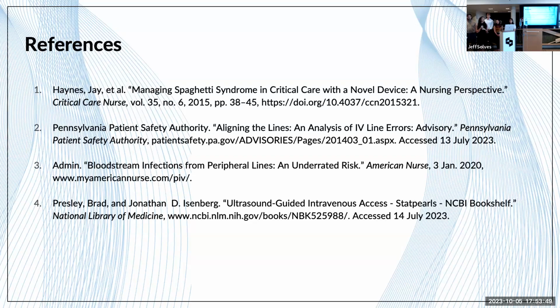And it also avoids the device from being lost, because some of the smaller designs that are already on the market, a nurse complaint was that they would get lost in the bed or just lost in the hustle and bustle of the hospital.